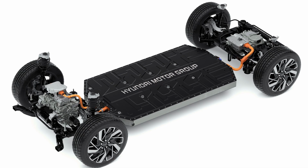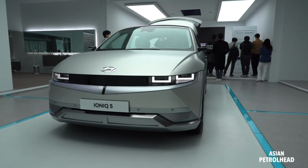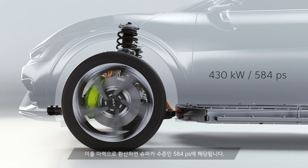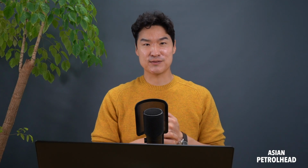Genesis didn't give us any information about the dimensions, output, or even range, but once it goes into production, I'm sure it will be built on the all-new eGMP platform, which is also shared with the Ioniq 5 and also Kia EV6. And if this X concept uses the high-output dual-motor system from Kia EV6 GT that can reach up to 62 miles per hour within just 3.5 seconds, then we can really have a super coupe from the Genesis brand. So Genesis, let's do it.